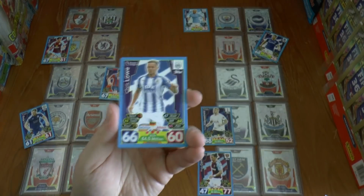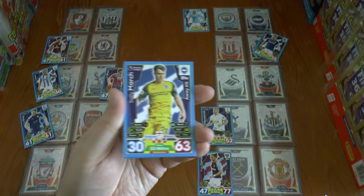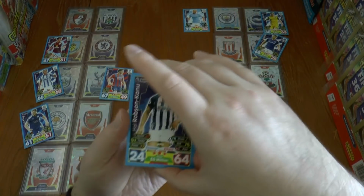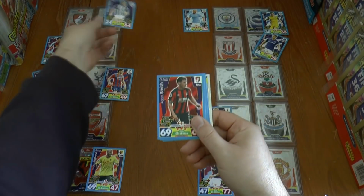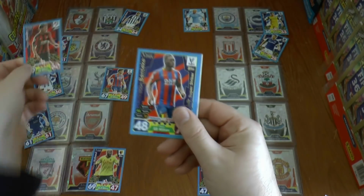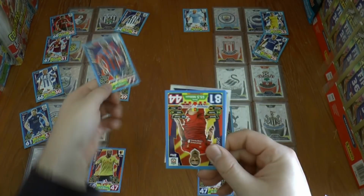Meanwhile, there is an equaliser for Huddersfield at home to Crystal Palace through Chris Lowe. And another equaliser, this time from Brighton against the leaders, Solly March getting that goal. Hal Robson-Kanu has opened the scoring for West Bromwich Albion away at Bournemouth, as you see there. But there's an instant reply from Adam Smith. Christian Benteke has restored Crystal Palace's advantage away at Huddersfield.